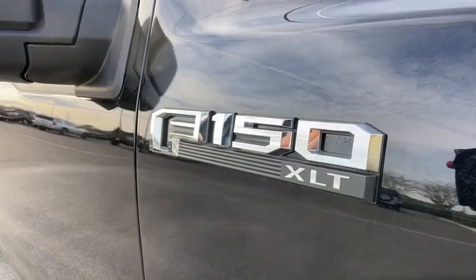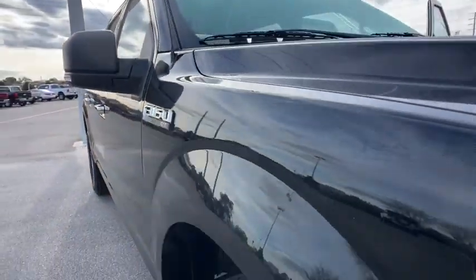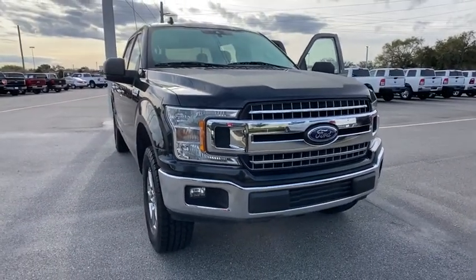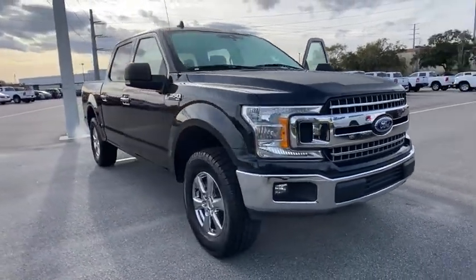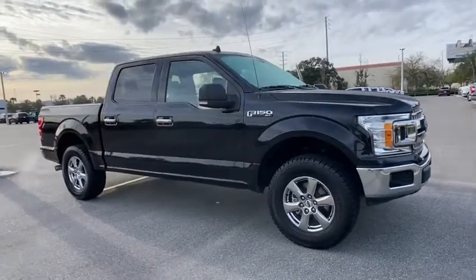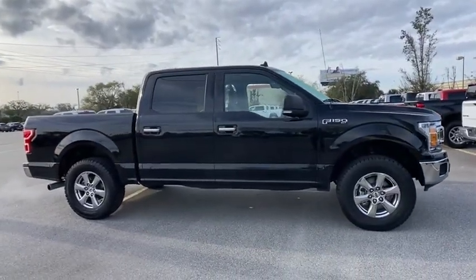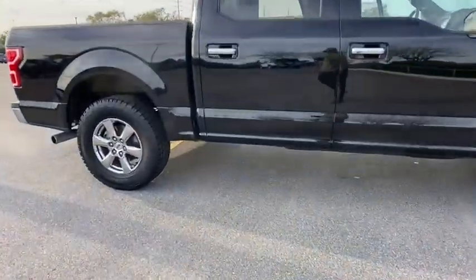Make a great choice today with the 2019 Ford F-150. A Ford F-150 knows how to handle any situation. It's built to follow orders, no whining. This vehicle has less than 65,000 miles. Here are some of this vehicle's great options.